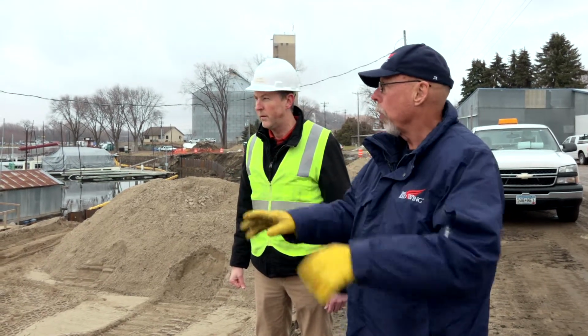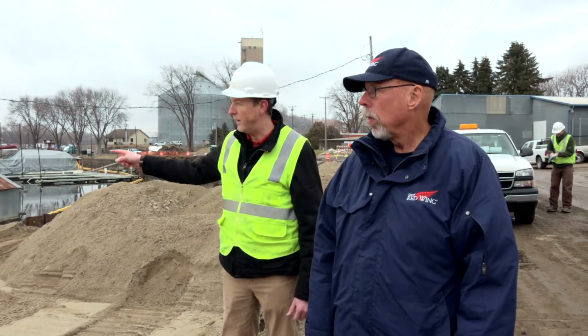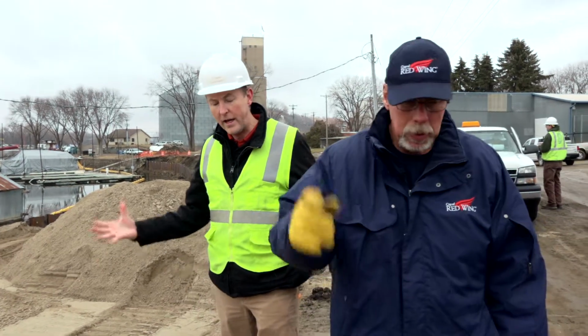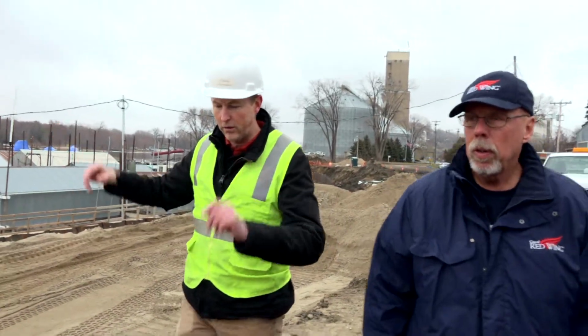How about power to the boathouses? Is that going to change? Yes, it is going to change. All the overhead lines are going to be underground now, and they'll be powered from conduits that run in that cap that is on top of the new sheet pile wall. Okay. So that kind of cleans up the area without having all those overheads stringing all around.